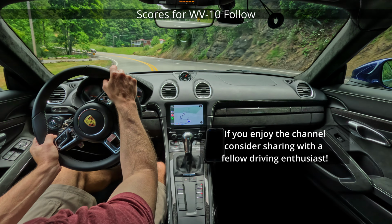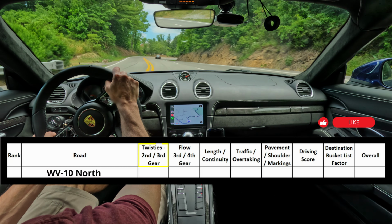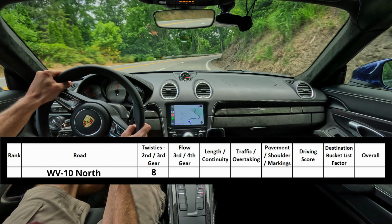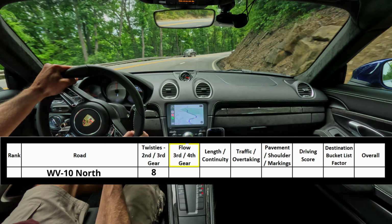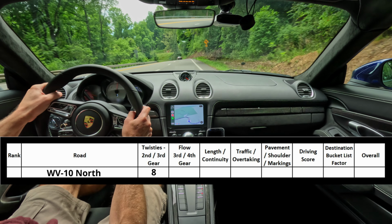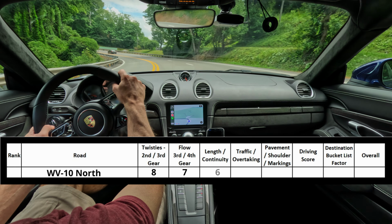After each drive, we give the road a score and add it to the list of our best back roads. With 100 plus corners in just 7 miles, the twisty turns come fast and often, 8 of 10. Despite the twisting nature of the road, like a smaller version of Georgia 348, the road flows well, 7 of 10. At just 7 intense miles, we really wish it were longer, 6 of 10.